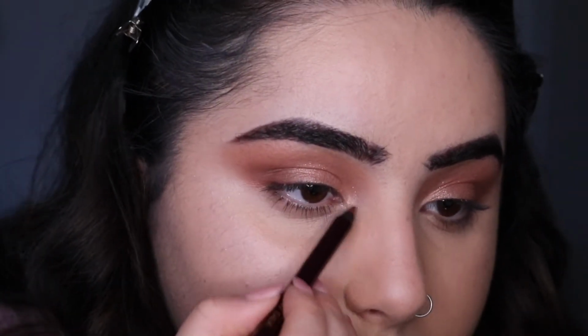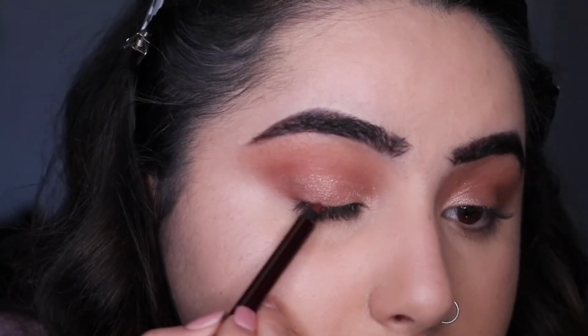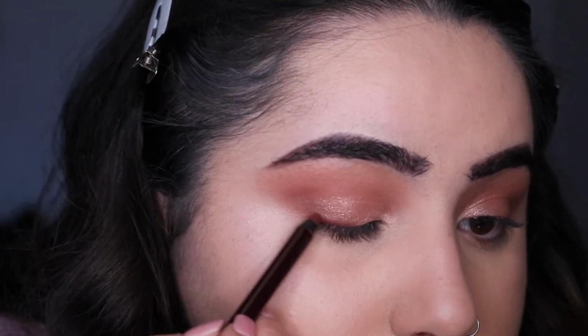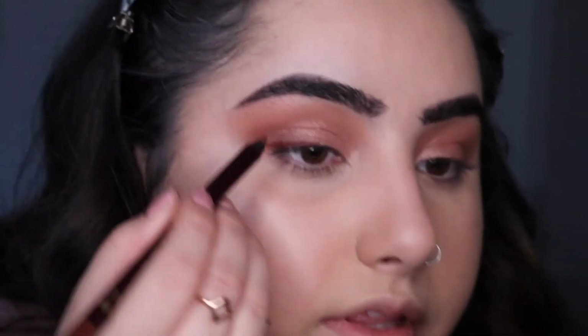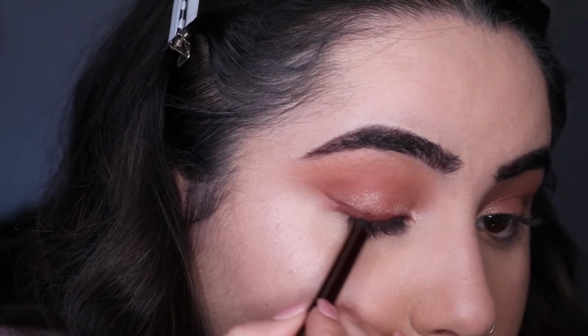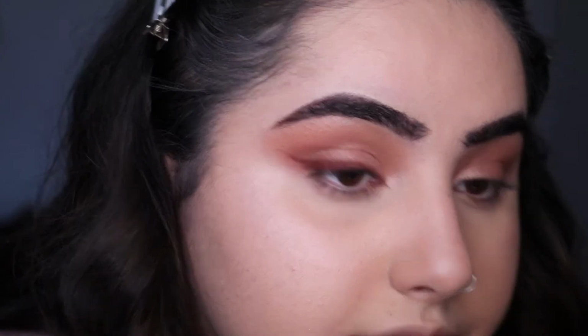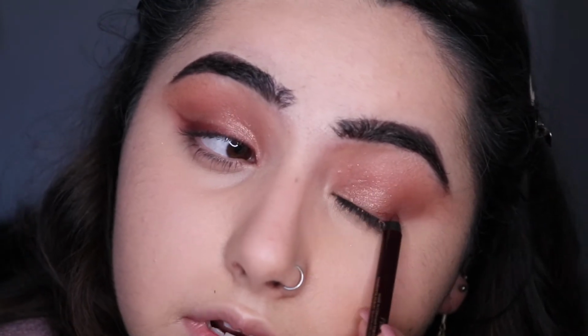I'm going to wing it out. I'm going to kind of bring it into the inner corner. So I'm just going to line my eyes. Ooh, it's very pretty. I definitely don't have anything like it. I enjoy that it's very creamy. I enjoy that I can build it up and I can blend it out, and it's giving me leeway to do that. It's not very foxy, but I don't really mind anymore.